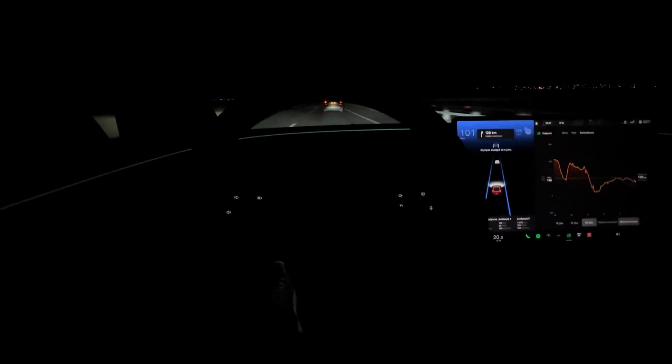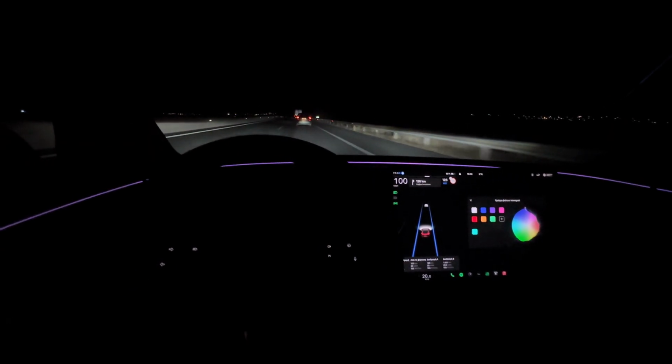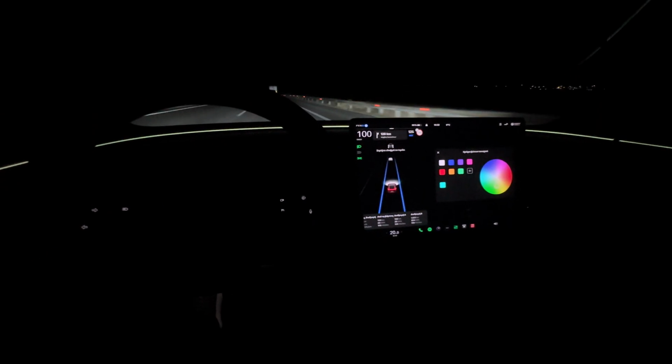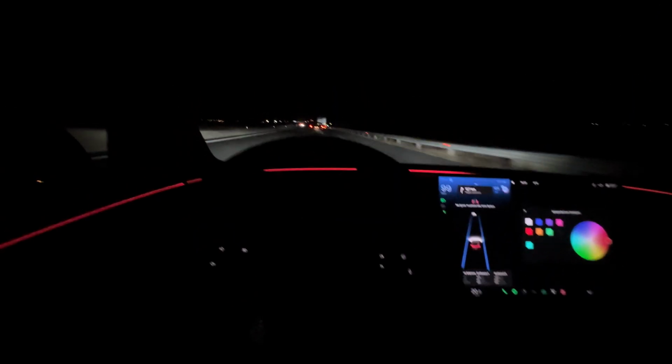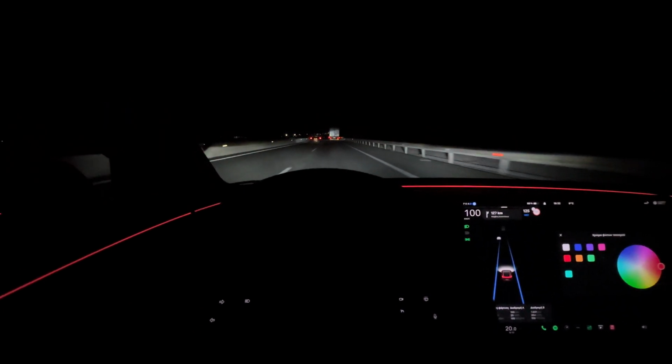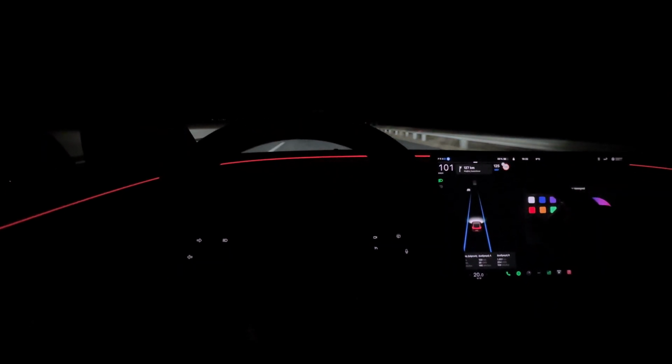So let's see how we can change the ambient lighting from here. We can change it to whatever light we want and set a pretty lighting right here. Yes. Pretty nice. Okay, another pop-up message. Let's see something else. Okay, the settings here.